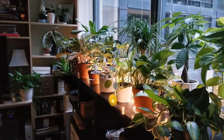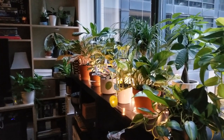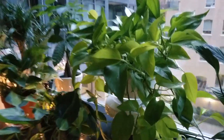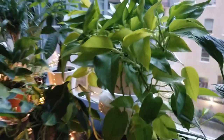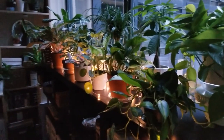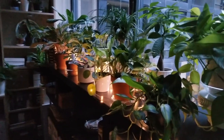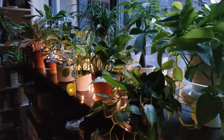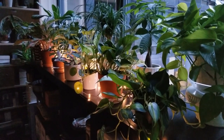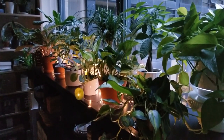But the majority of them are thriving. I've been propagating a few, and I'm gonna need to propagate this one, especially the neon pothos, because it is getting quite massive and unruly. These are pretty much all of my plants, with the exception of a few that are off screen, but oh my gosh, this brings me so much joy. I love looking at them from a distance, close up. Oh, it's just so relaxing and so satisfying.